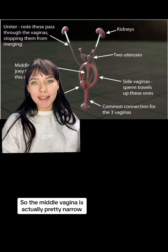What animal has 3 vaginas? If you say kangaroo, you'd be right. And you'd probably have a job in the biology department because for the rest of us, this one was news. It turns out that all marsupials, which are mammals who raise their young in their pouches like this little bunch here, have this 3 vagina setup, and they also have 2 uteruses.